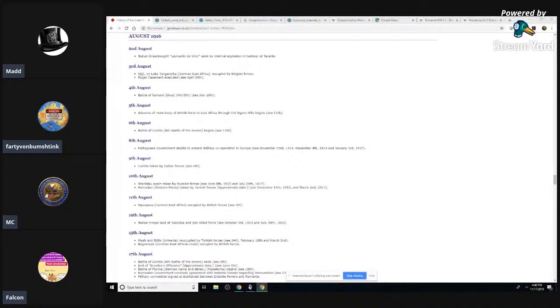So, not only he was executed on August 3rd, but it was him and 12 or 24 others, right? They executed all the leaders of the Easter Rising. Yeah, something like that. But Roger Casement was like the head ringleader.